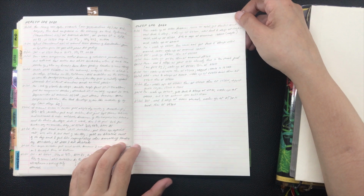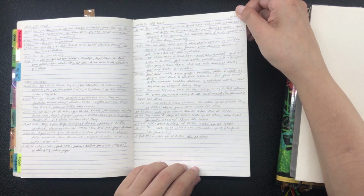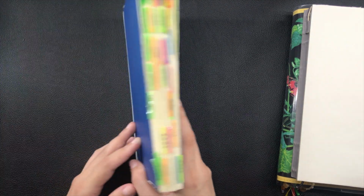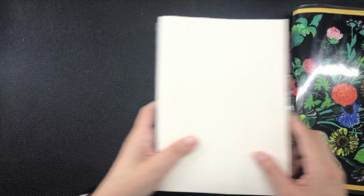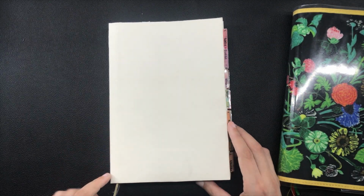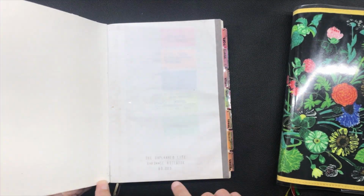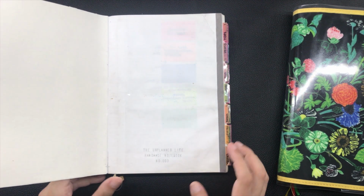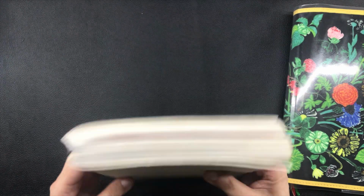And that was notebook number 2 for 2020, still the anti-planner, because there are still no calendars or planner pages on here. Notebook number 3 for the year 2020 is, incidentally, the Unplanned Life handmade notebook with serial number 003. I didn't notice that coincidence before.